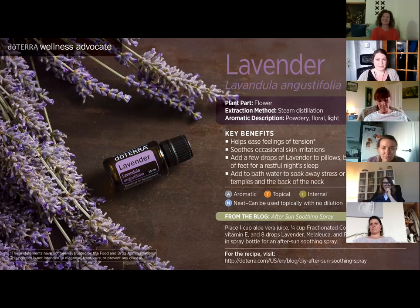It's a really calming oil. A lot of people that I've come across actually that don't like the smell of lavender have changed their mind after smelling doTerra's lavender, which shows you the difference of using pure essential oils. It's good to help ease anxiety. It's a good oil to use before bed to help promote a good night's sleep. You can diffuse it in your bedroom, or you can make up a little spray for your pillows or your bed covers. It's a great oil for burns.